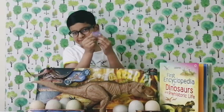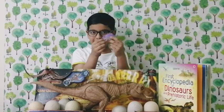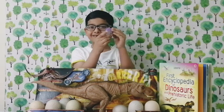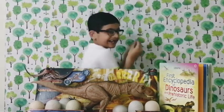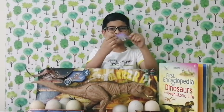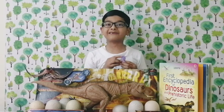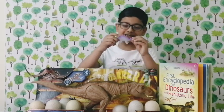Whoa, look at this thing. I want to give you guys a hint. This was seen in Jurassic World when the kids were in the gyrosphere and trying to escape the Indominus Rex. 5, 4, 3, 2, 1. It's an Ankylosaurus. Wow. It uses its tail club to attack its prey and defend from danger, like from Indominus Rex inside of Jurassic World. Wow, this is so cool.